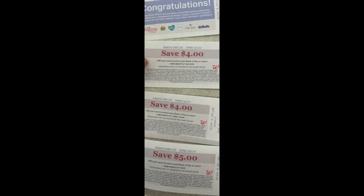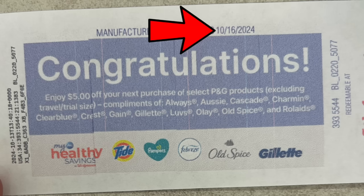To show you, here are my register rewards. The top one's the $5 one from P&G, and then the 2 are for the shampoo, and the bottom one is another one for buying 4 of those P&G products to get back a $5 register reward. Now, here's the weird thing. I did look at that top one because I'm like, this is kind of weird. You know, $5 off of any P&G product. But if you look at the expiry date, I did this on the 13th. It expires on the 16th, which is Wednesday. So I have to use it really quick.